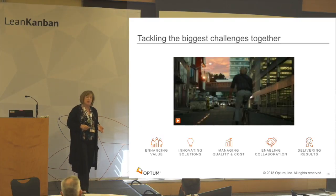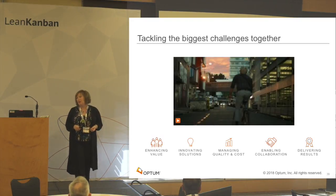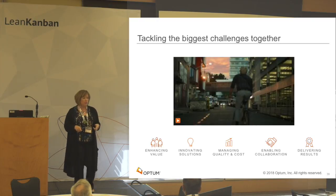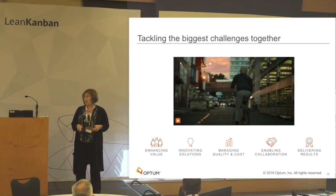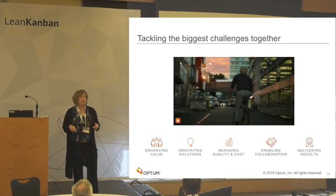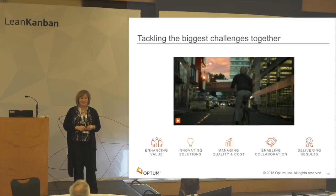Tackling the biggest challenges together is one of Optum's taglines, and it really has been true for what Kanban has done for us. Kanban has helped us to work better together, to bridge a lot of the challenges that we have geographically, to meet a lot of the challenges that we have around growth, and to perform better as an organization. So with that, what questions do you have?